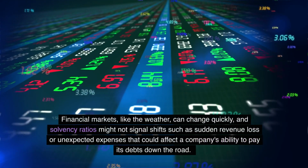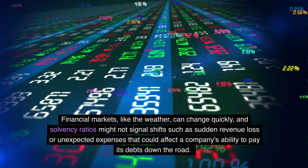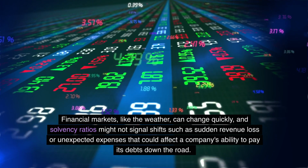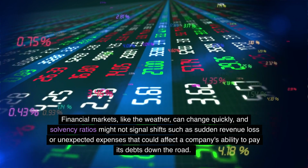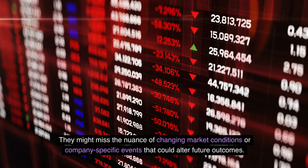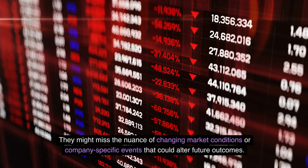Financial markets, like the weather, can change quickly, and solvency ratios might not signal shifts such as sudden revenue loss or unexpected expenses that could affect a company's ability to pay its debts down the road. They might miss the nuance of changing market conditions or company-specific events that could alter future outcomes.